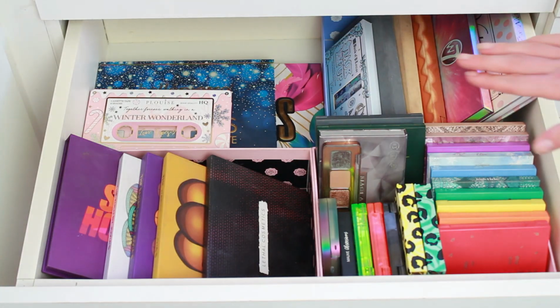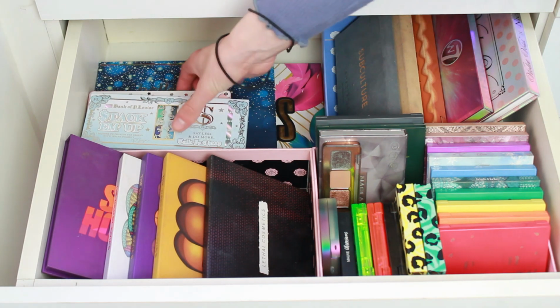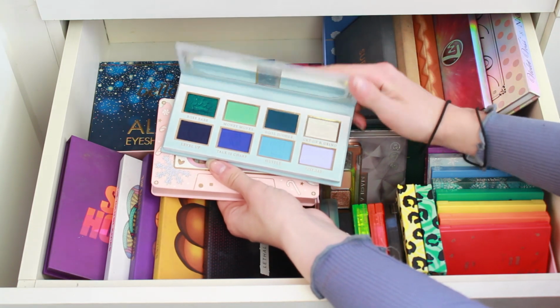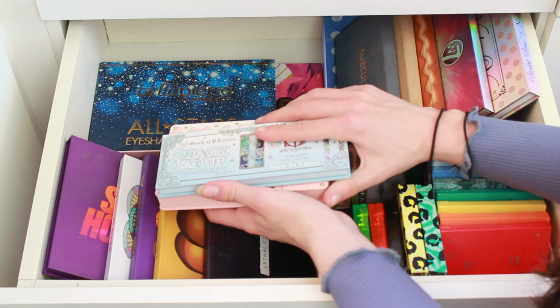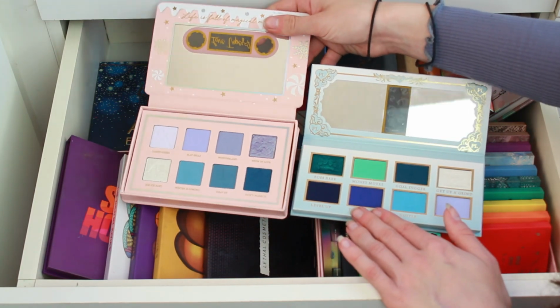All right, eyeshadow palettes. Now I already know what I want to pull. I want to pull one of these too. So this is the Stack 'em Up eyeshadow palette from P. Louise. This is what it looks like. I love it. Or this. I don't know, they're both so beautiful. I haven't even touched any of these yet.